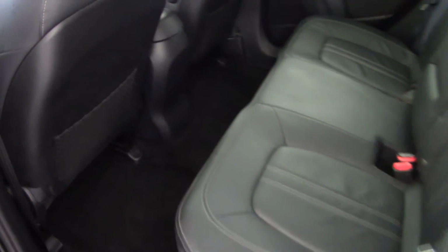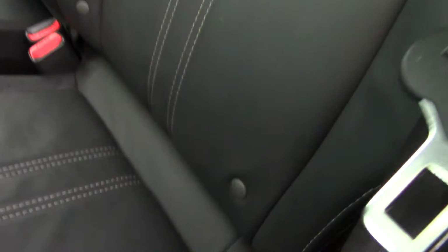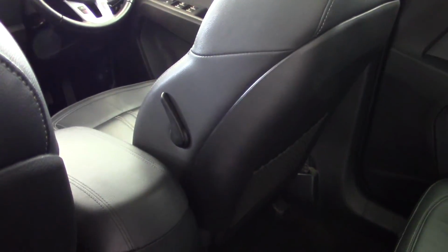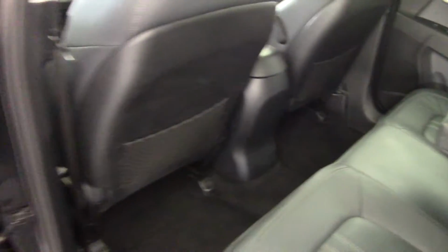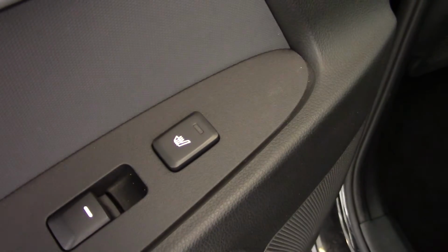Good amount of space in the back of the car as well, lots of leg room in this one. We've got the adjustable head restraints across the back there. It's got Isofix child seat fixing points. We've got a drop down centre armrest there with the cup holders built in as well. On the driver's seat you can see the lever there for the lumbar support. We've got a couple of mat pockets on the backs of the front seats. And this model has electric rear windows and electric heated seats on the back seats.